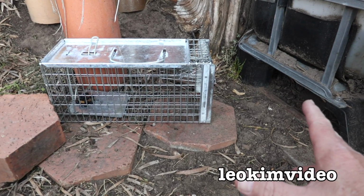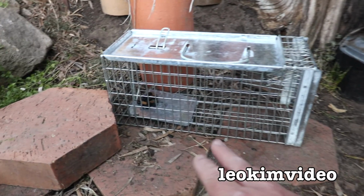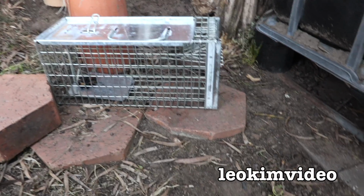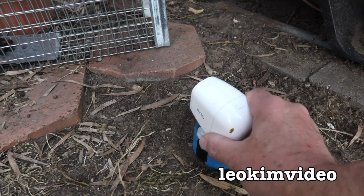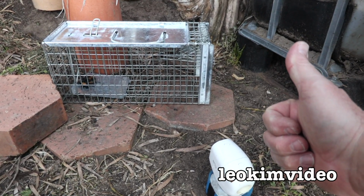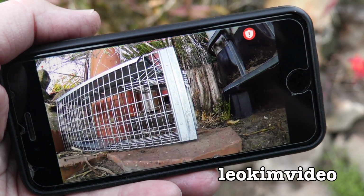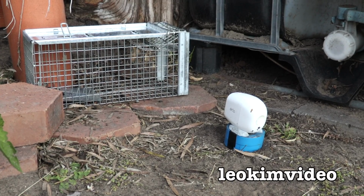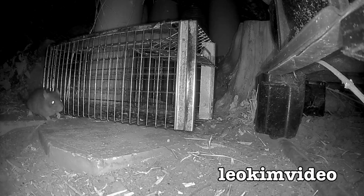Okay, I've got the trap set up for another night's catch. I've got the mix of food in there this time around. I think that's gonna work. In fact, I'm sure it's gonna work. I'll put the Arlo camera somewhere here like that. Okay, yeah, ready to go. That's what the Arlo camera sees. Nice live preview there. They are motion activated. They're awesome. They let you see exactly what's going on.